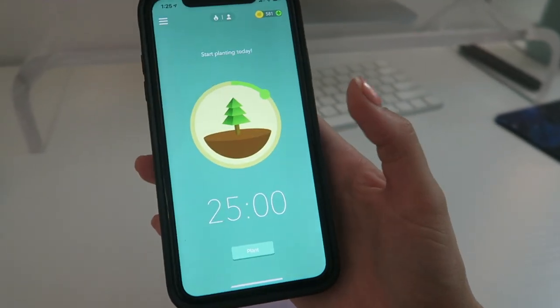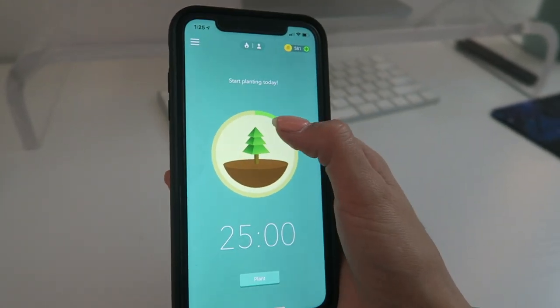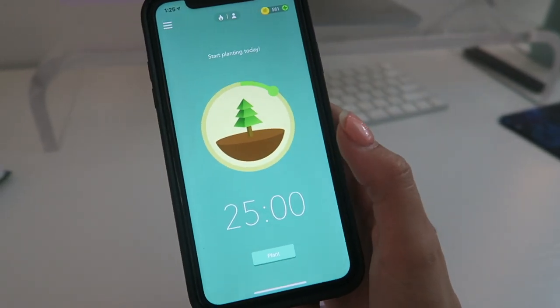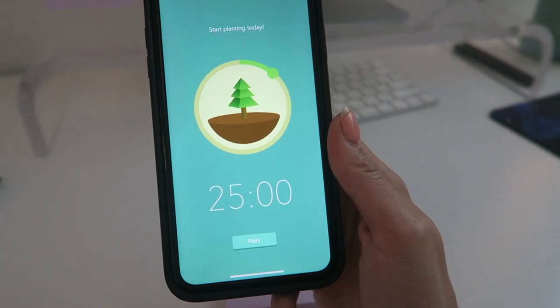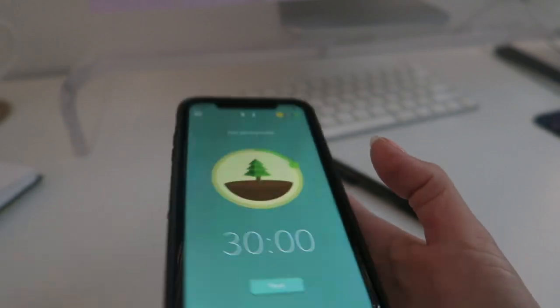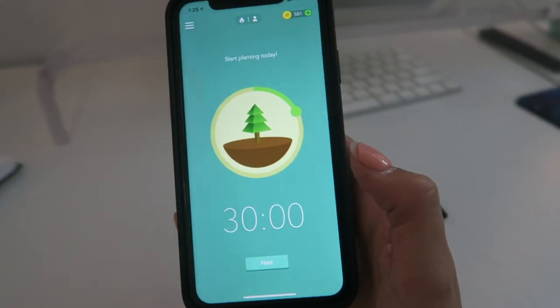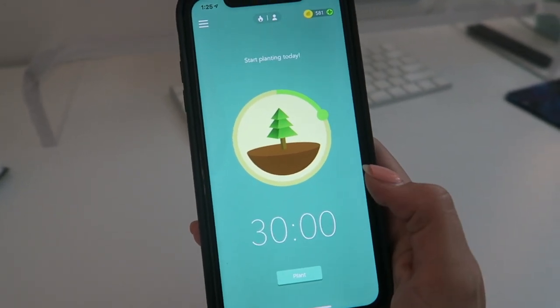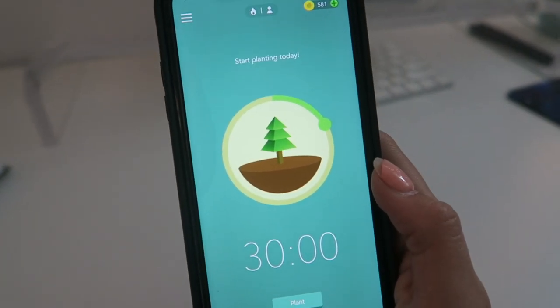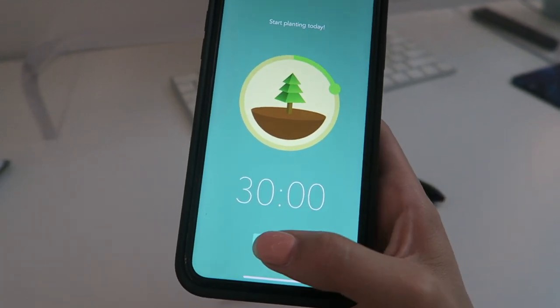It's really great. You basically can study for set amounts of time, and then you can plant trees as you go. It's to help you with getting distracted from your phone, so I really like using this to break up tasks. I'm actually gonna do 30 minutes, and once I reach 600 coins, I'll be able to unlock another tree again. I've only unlocked one so far, but it was a Halloween one back in November of last semester, so I'm still trying to work on unlocking another one. So, let's do this.